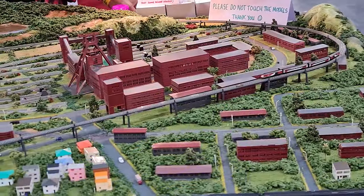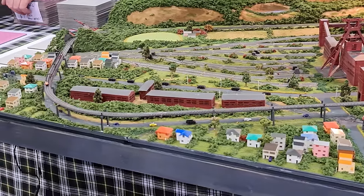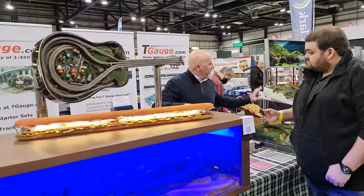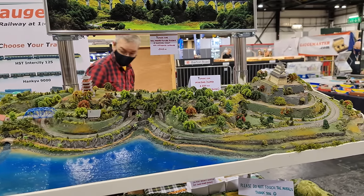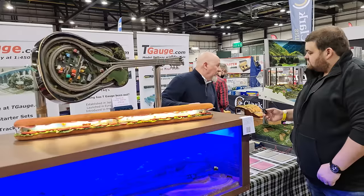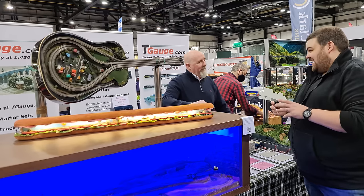I was going to say, behind me we've got a few more traditional looking layouts. Can you tell me a bit more about the theme of those? This one directly behind you, this is Zollverein coal mine in Germany. This is built on polyurethane foam, expanding foam, and it is based loosely on the Zollverein coal mine. This one here is Miyajima Island. This was built by my partner Lorraine Pritchard. It's Japanese themed and just shows off a couple of the Japanese buildings. It's based on the T-gauge beachcomber layout, which is just an off-the-shelf pre-made track plan.